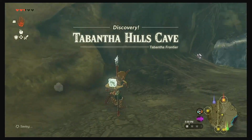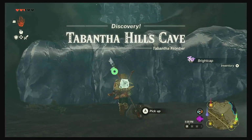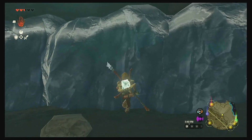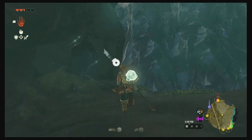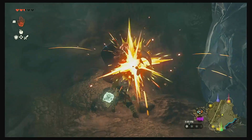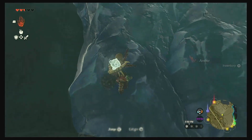Discovery, the Tabantha Hills Cave. Tabantha Frontier. Pick up this. Get rid of that. But we can't climb up here. It's too icy. That's gonna be an issue, isn't it? Amber, nice.